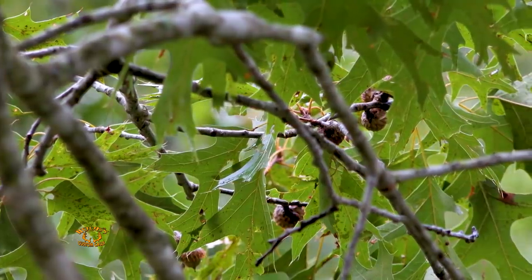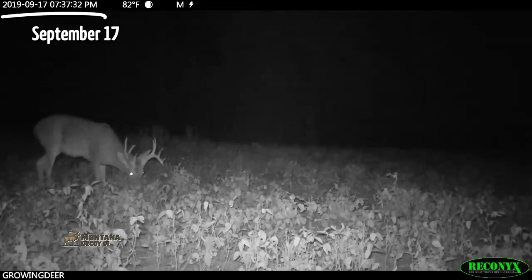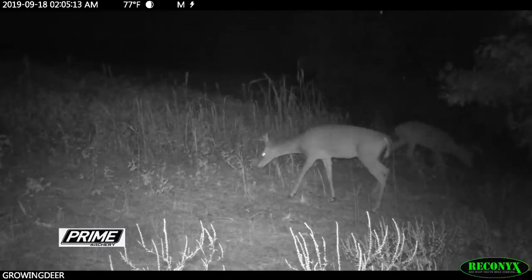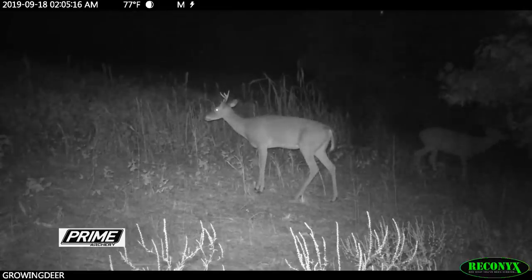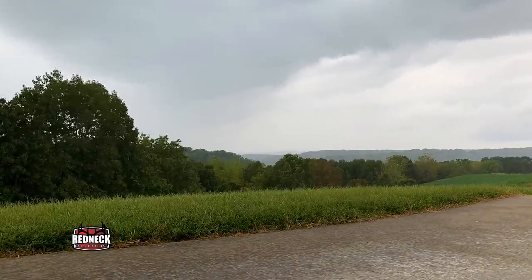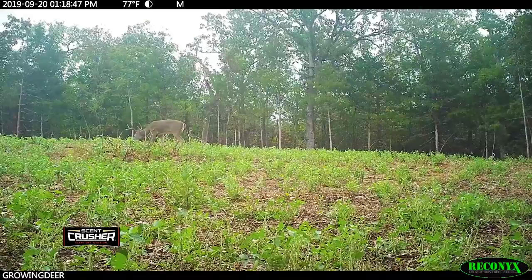Missouri's archery season opens September 15th. September 17th, about 7:30 p.m., Slingshot walks in front of a Reconyx camera at the Pops food plot. Here, it was unseasonably warm during the first week of Missouri's archery season, and most deer were moving after sunset. September 20th, a cold front passed over the proving grounds, bringing rain, and average daytime temperatures dropped by about 10 degrees. When weather changes favorably for deer, daytime deer activity tends to increase.